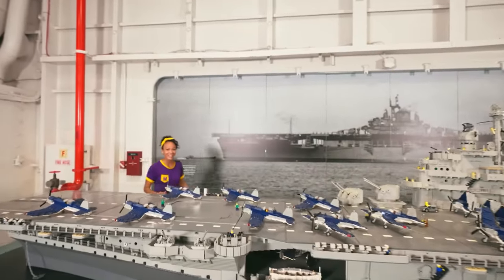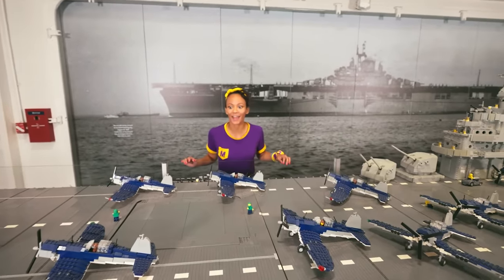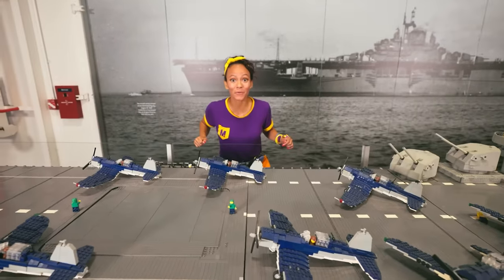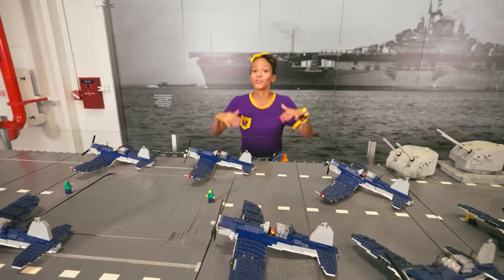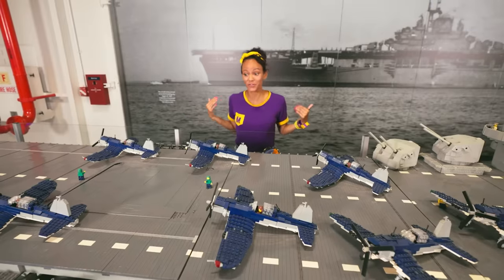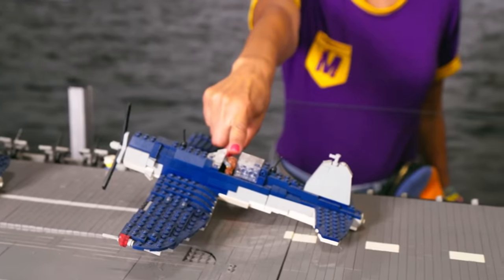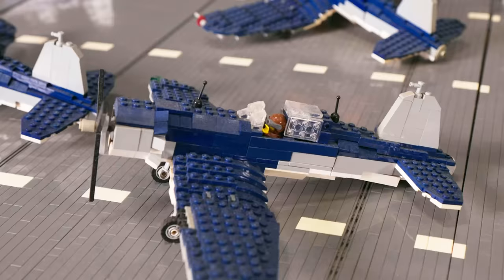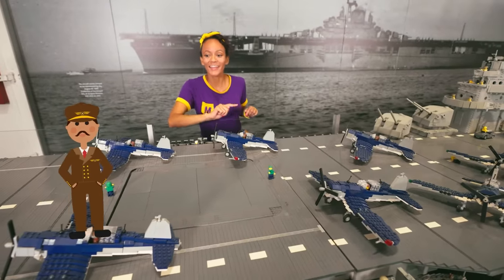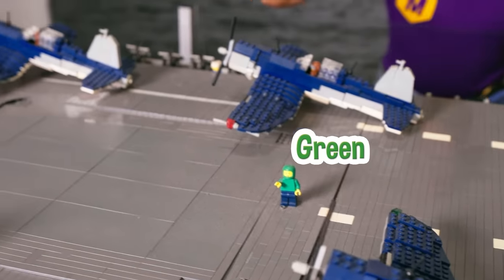Whoa, this is amazing. There's so much to look at. Oh, I see people, workers and helpers. You know, you can know what kind of job someone has based off of the color of their uniform. So, like right here, brown. And see, this person's wearing brown too. They are pilots. And this friend right here in green, and there's another one.